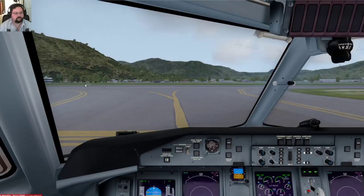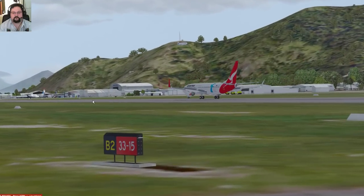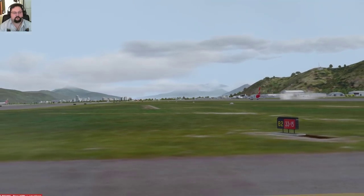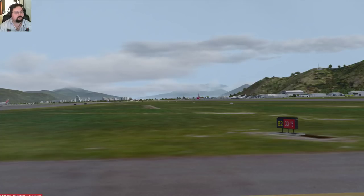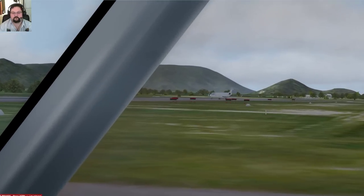Charlie Papa, line up and hold runway 15. Line up and hold 15, Charlie Papa. Qantas 784, vacate left Bravo 4, contact ground 121.7. Left Bravo 4, contact. Qantas 784, good day. Bravo 4, Charlie Papa, heading left 030, runway 15, cleared for takeoff. Cleared for takeoff, 15, Bravo 4, Charlie Papa.